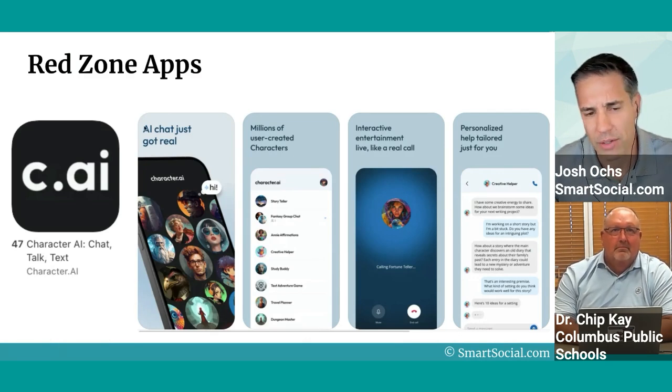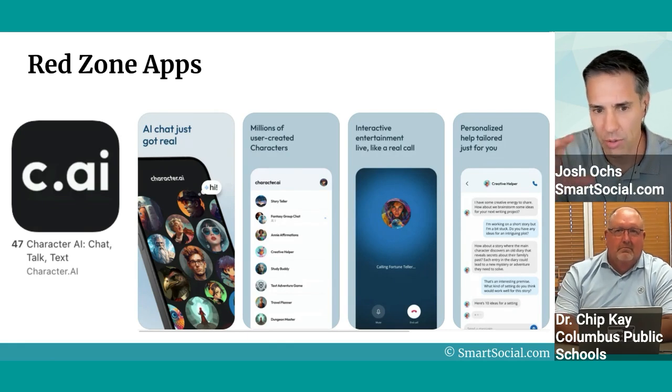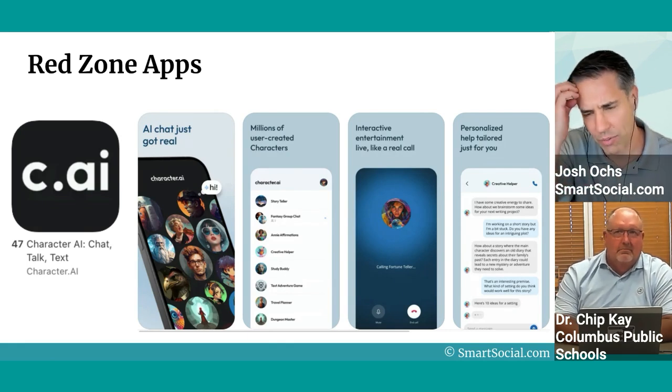And here's how they market to our kids. AI chat just got real. Millions of users, user-created characters that you can scroll through and click one and chat with. Interactive entertainment. And you can actually dial them and they will say hello. It's using the ChatGPT API to create a voice that then interacts with you. Very unusual.